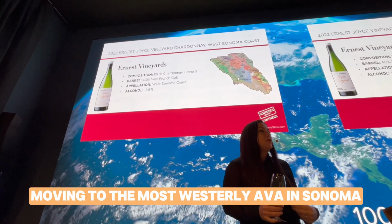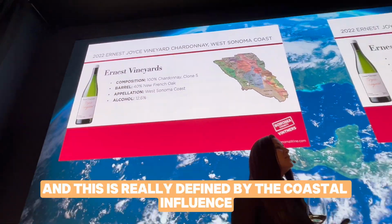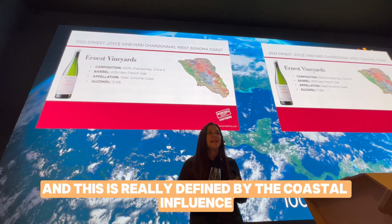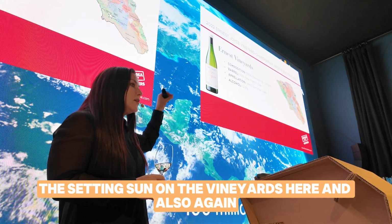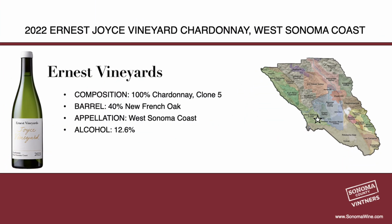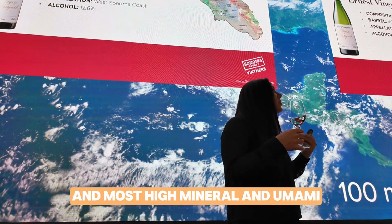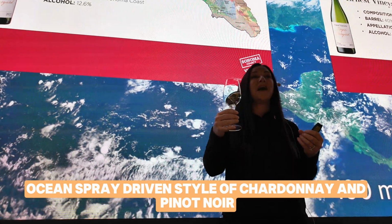And then finally, moving to the most westerly AVA in Sonoma is the West Sonoma Coast AVA, and this is really defined by the coastal influence and by the winds that come off the coast, the setting sun on the vineyards here, and also, again, that cool ocean current that runs down the coast and creates constant airflow, constant cool influence, and also brings in the fog banks over the western side of that coastline as well. This region is renowned for cool climate Chardonnay and Pinot Noir in the most ethereal wine styles and most high mineral and umami, ocean spray driven style of Chardonnay and Pinot Noir.